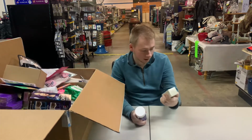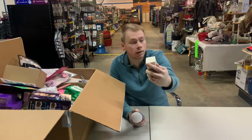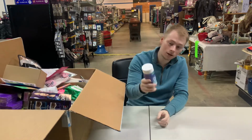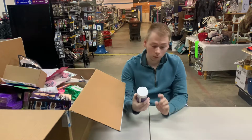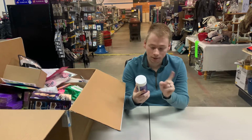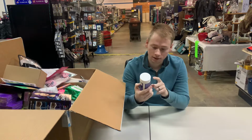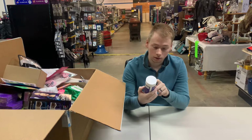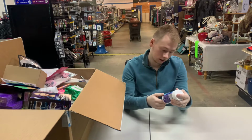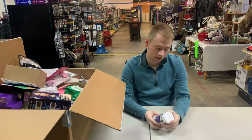So some other things I'm seeing here, we've got some of this. I don't know much about that, but hopefully it'll be worth a decent bit. Right here, now this is some really good stuff. I've not sold this particular bottle or this particular brand before, but anti-stress drink mix. This is a calming anti-stress drink powder mix for drinks. It's Natural Valley. It's a calming anti-stress drink mix. But I've sold stuff like this in the past, you guys, and done very well.